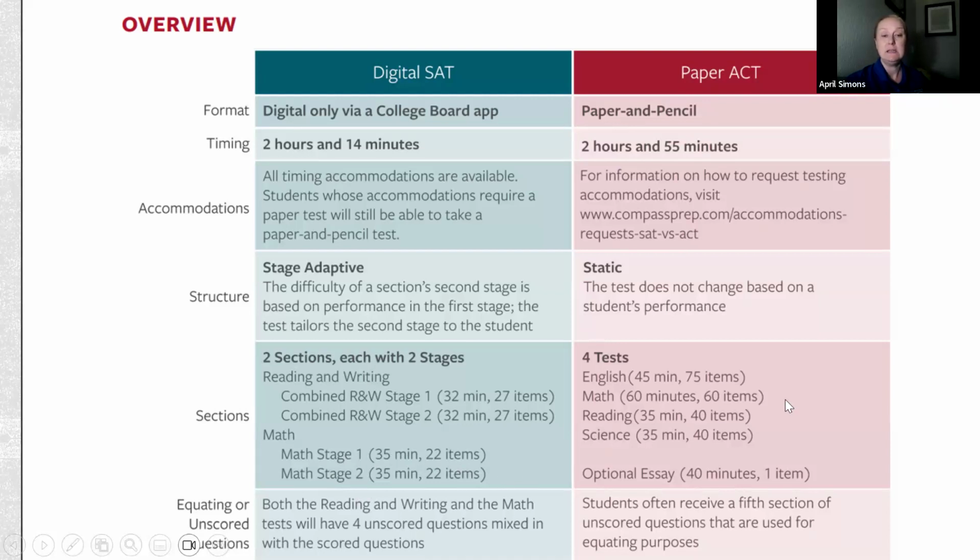For the ACT, there are actually 4 tests. There is an English section, math, reading, and science. And again, there is an optional essay for the ACT. For English, it is a 45-minute test with 75 items. Math is 60 minutes for 60 items. Reading is 35 minutes for 40 items, and science is 35 minutes for 40 items.